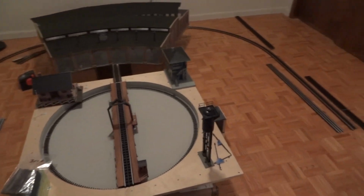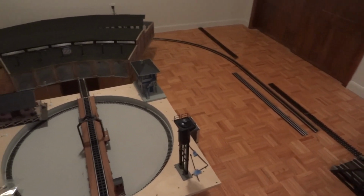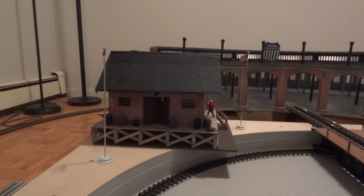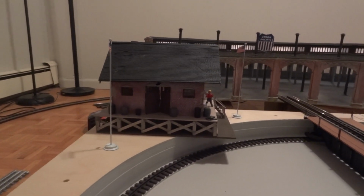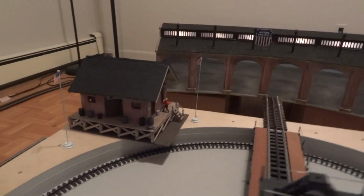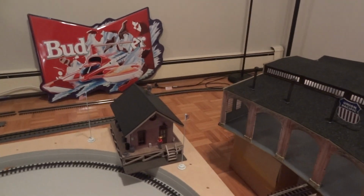You know, obviously that portion is not decided yet. I want to throw an ash pit in there. That you guys have seen before is going to be the workhouse, or pretty much the spot where all the people will congregate that are working in the facility. And you guys have seen that before, so that's nothing new.